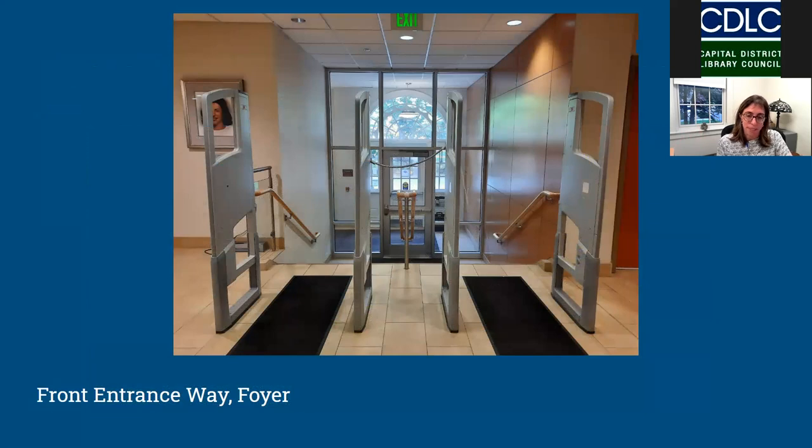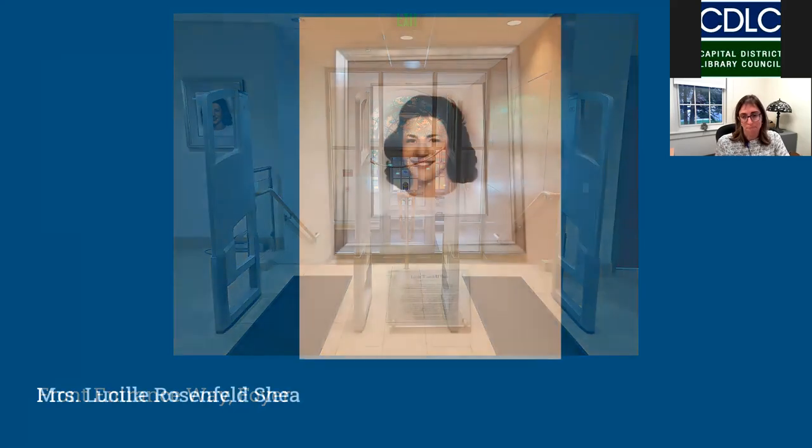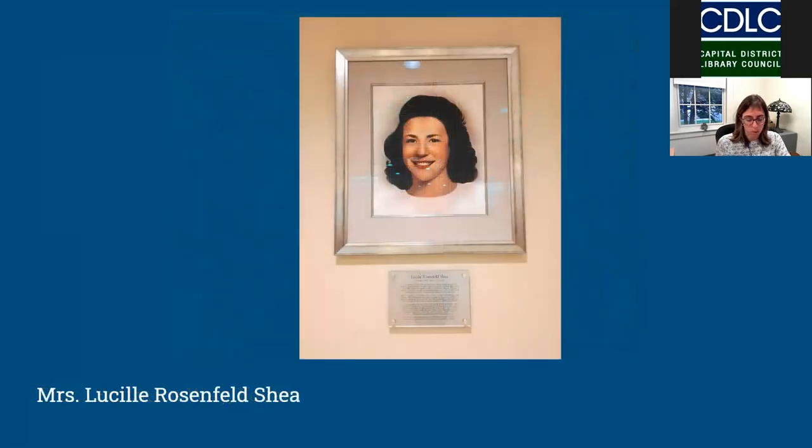So, upon entering the library, you will be greeted by this lovely foyer. One hidden gem of this library, if you turn around, you'll see that beautiful glass window hanging over our exterior door. There is a lot of natural light that happens throughout the library. This is the portrait of Mrs. Shea, who the building is named for.